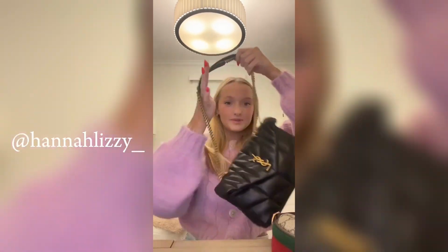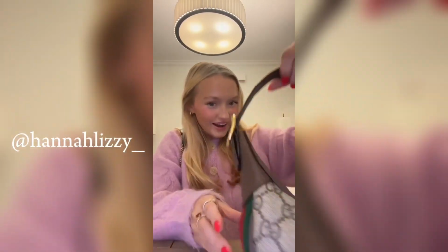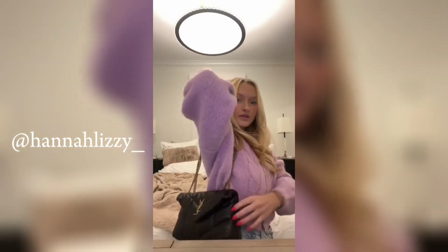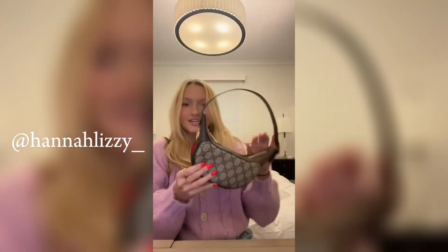I got this little YSL bag. I wanted a nice black bag, and I'm obsessed with her. And then I also got a little baby Gucci bag, which is tiny, and I just think it's so, so cute. I'm gonna wear this one all the time, and then this one, I just think with a plain outfit will look so good.